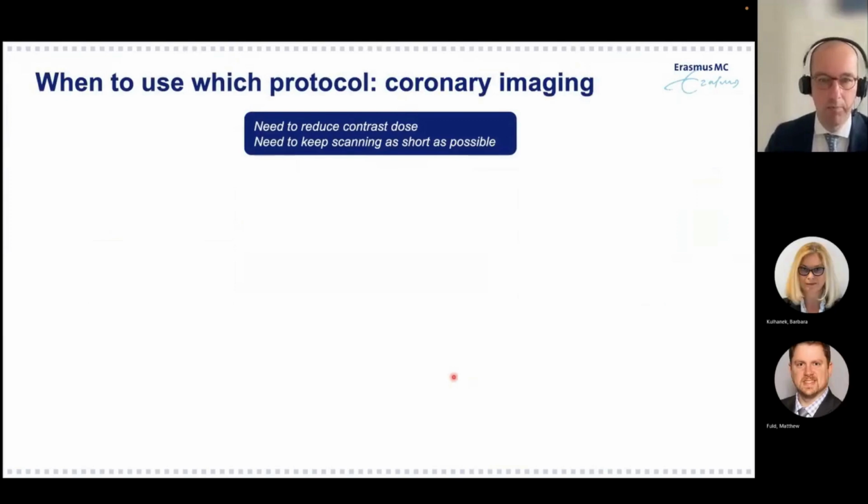For coronary imaging, what we first do is we assess whether there's a need to reduce the contrast dose or to keep the scanning as short as possible. So if we have a patient with a poor kidney function, or somebody that has dyspnea and cannot hold their breath very long, we go for the default acquisition because that's a faster scan with fewer stacks.